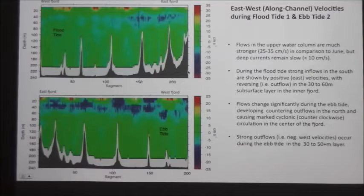So this is an example of just the east-west currents for a flood tide and an ebb tide. And we're going from the outer bank transect, so we go north to south, across, and back and forth, and we go in. So this is on the north side. This is all on the south side where you see this positive number. That's an inflow, and it's getting up to 35 centimeters a second, so that's more than double what we saw in June. Now, as we went in, we transited into an ebb tide, and that's what's going on here. You start to see a reversal taking place under that layer. During and near the ebb tide, as we go back out from the inner fjord to the outer fjord, it strengthens. And then you start to get these really strong cyclonic cells.